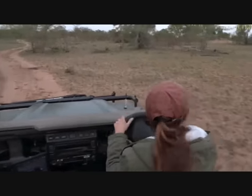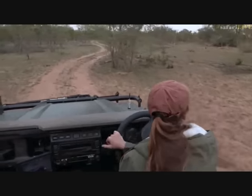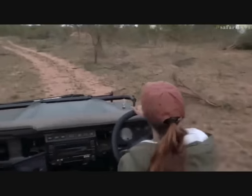Now I'm going to go. Bear with me. We've got to go all the way around to get there. We're not going to go off-road for the Ground Hornbills, so we're going to have to do a big loop to get back across to them.